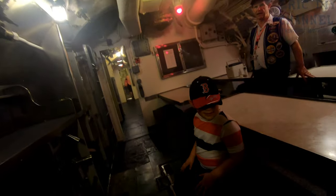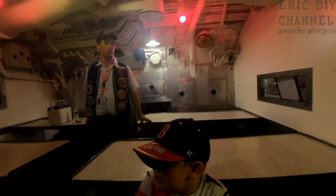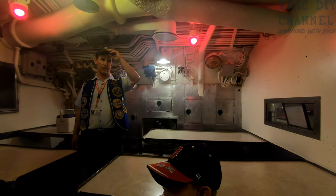Are you sitting in the... I see a little bit more room in here. This is the cruise mess hall. It's where the crew eat. We eat 24 at a time.